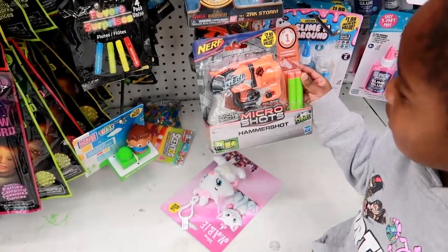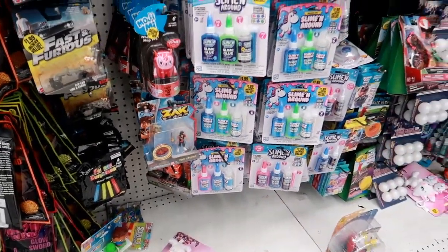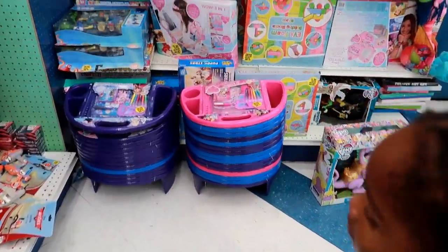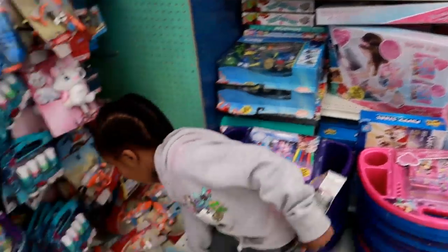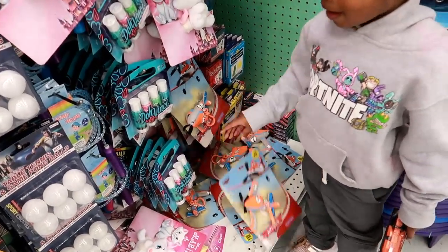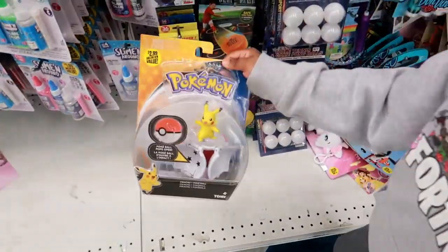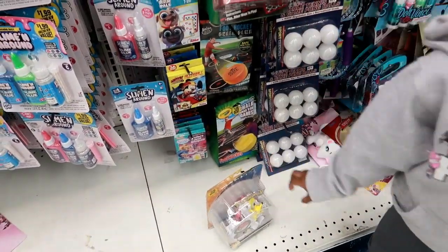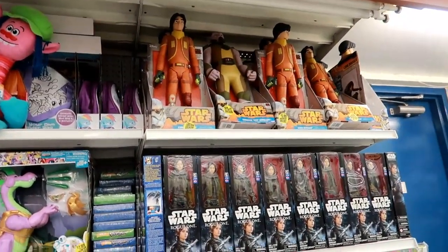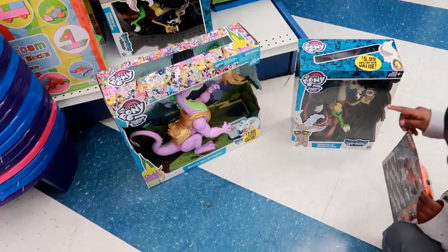Micro shot, hammer shot. That's one thing about him. He will definitely find either Nerfs or Hot Wheels. That's his thing. And you're holding that because we're buying that? All right. Well, look what I also found, guys. What is that? A clip-on for like a backpack or something? Yeah, and I found Pikachu. Pokemon, Pikachu. We got all kind of stuff back here. Oh, My Little Pony.